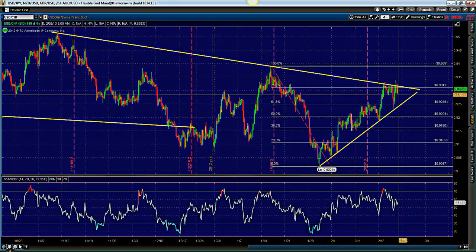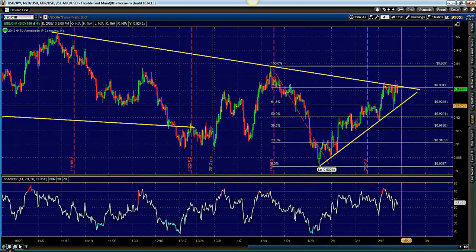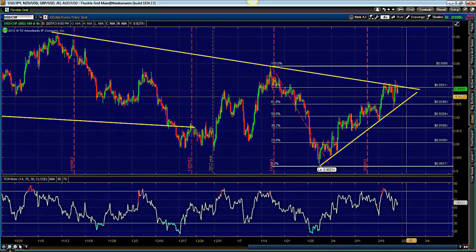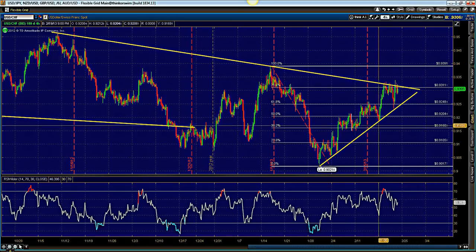So whenever this breaks out, this could break out during the U.S. It could maybe hold until end of the week. Just something you have to revisit and catch it. But right now, undecided, could go either way. But we'll like some confirmation, and another trade we'll be willing to call out once this breaks out.